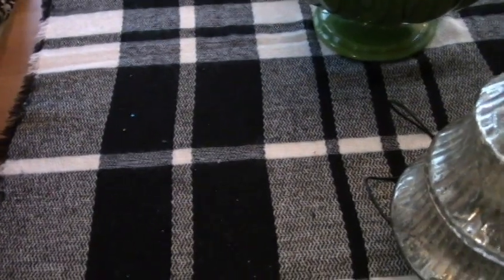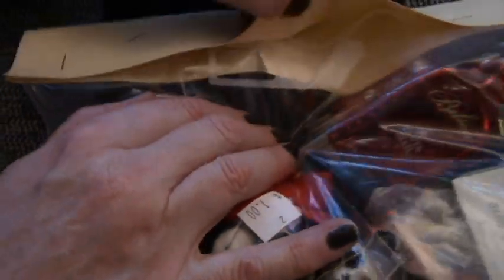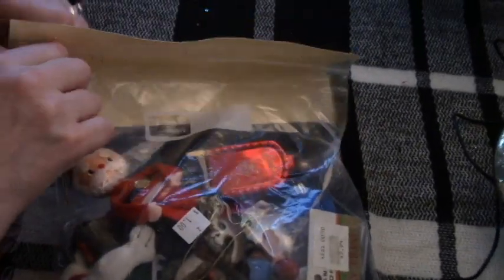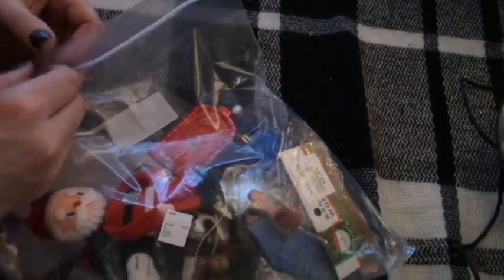And I got this bag of Christmas goodness. I only wanted this guy here, it's $1. I kind of like the ornament. There's a couple ornaments in here that I thought were kind of cute. I'm surprised they didn't tape it up. I like these little Japan felt guys. Oh, he's really cute.